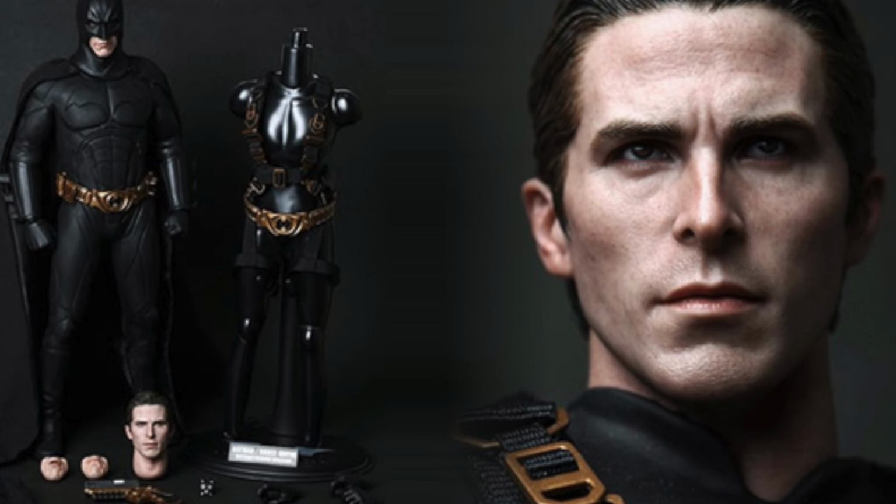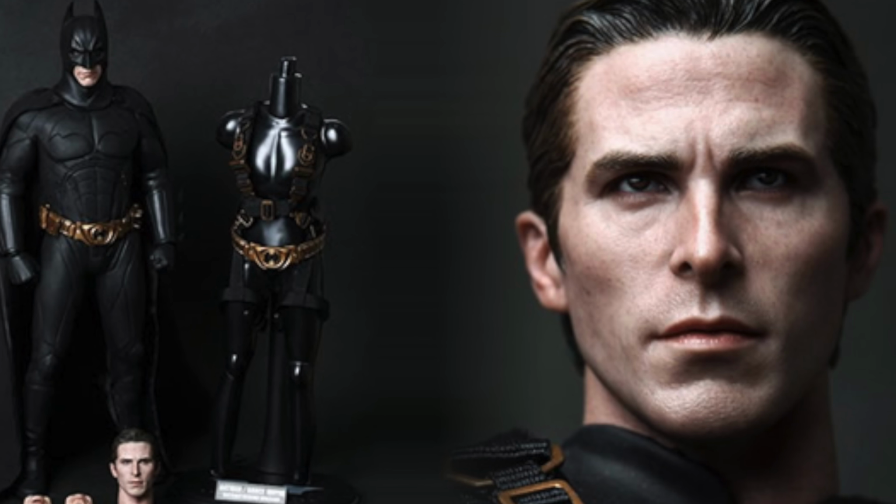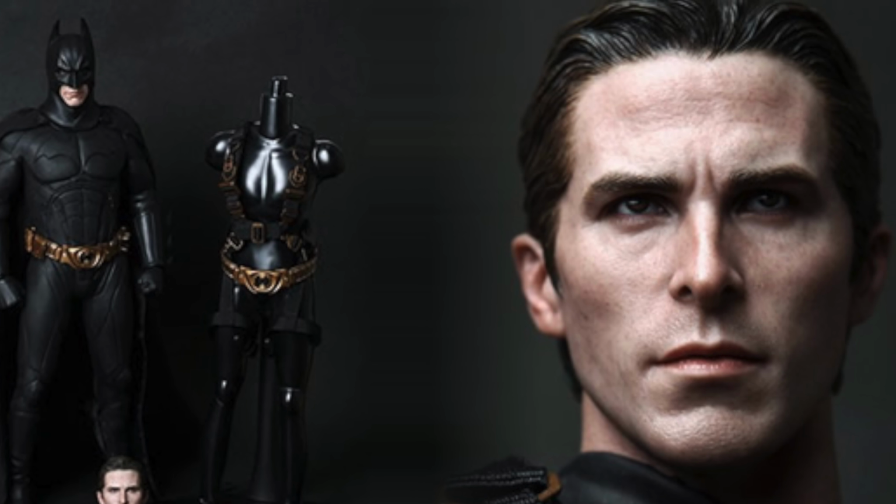Number 3, here's another one which Hot Toys perfected. This is Dark Knight Rises, the Christian Bale head sculpt. Hot Toys had made a few Batman Hot Toys by this point, including a Dark Knight Hot Toys. However, it's the Dark Knight Rises version in which they perfected the Christian Bale head sculpt.